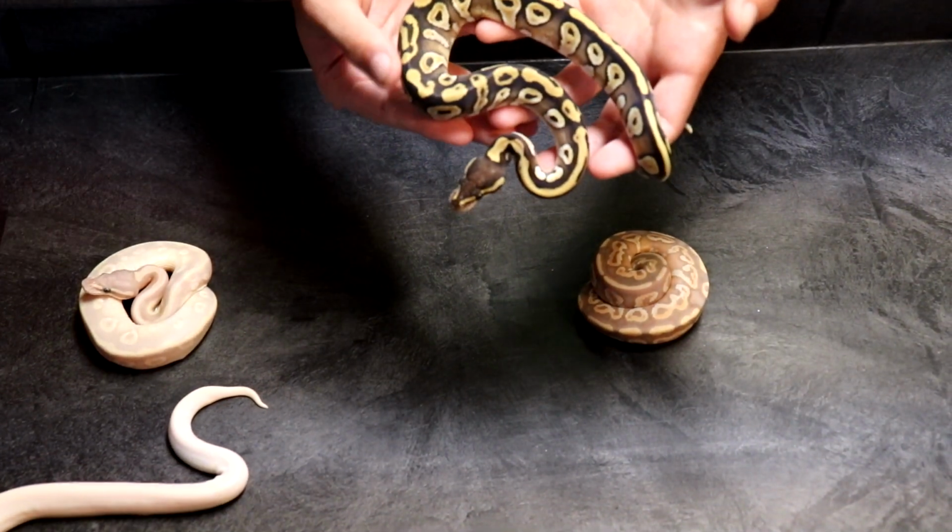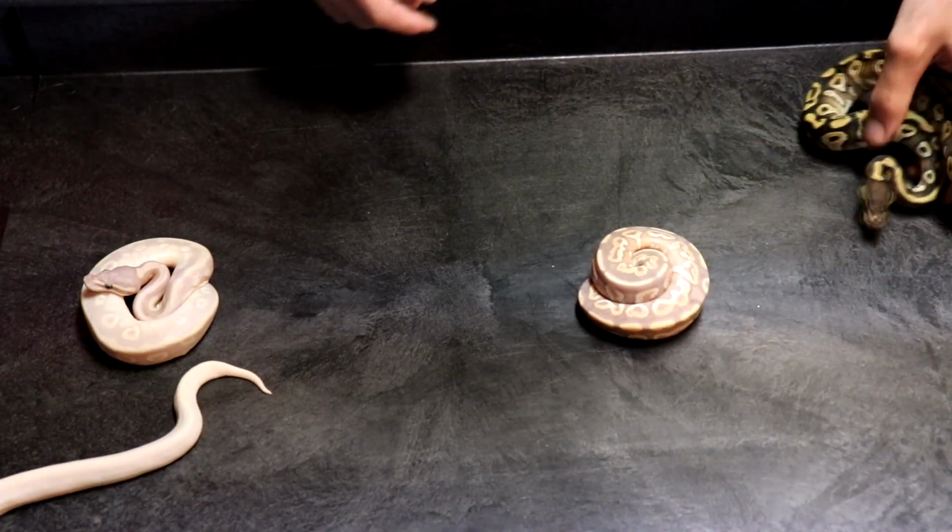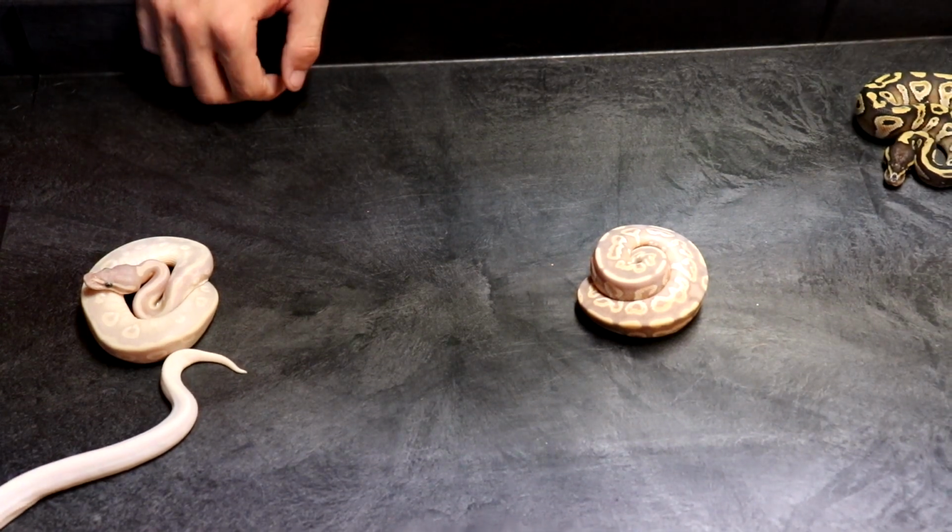Oh yeah, just that random dorsal stripe is open. Yeah. So without further ado, let's go ahead and get to our final two here.